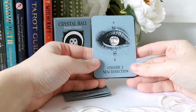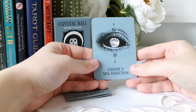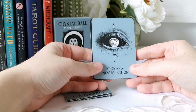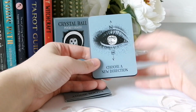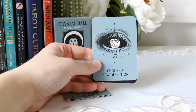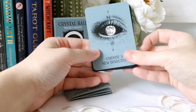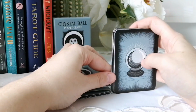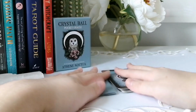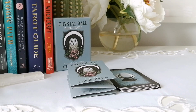For example, you could ask what advice could I seek out in regards to this new direction? Or you could ask what the outcome would be if I went down this particular direction rather than this other direction. You know what I mean? So you could get more information in conjunction with tarot, which I think is fantastic in my opinion. I'm super happy to have this in my collection, and I can't wait to use it to read with.